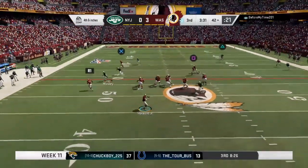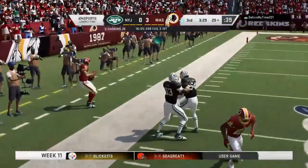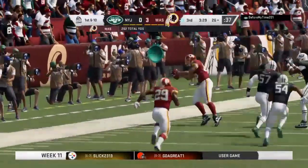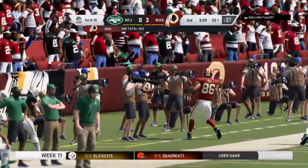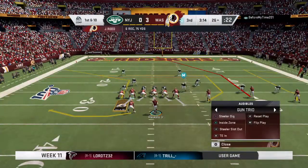They're going on 4th down. Haskins. Jordan Reed has it. And he is out of bounds, but not before he's inside the 30. Give him 16 yards there, and it's a Redskin 1st down. Haskins now 5 straight completions here in this second half.